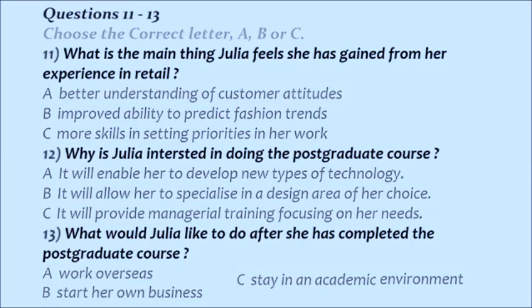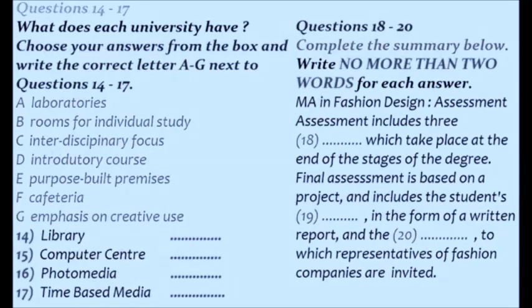Before the talk continues, look at questions 14 to 20. As you listen to the second part of the talk, answer the questions.